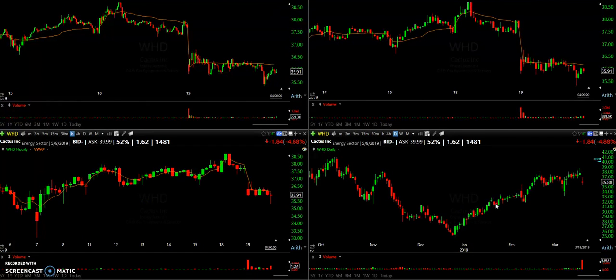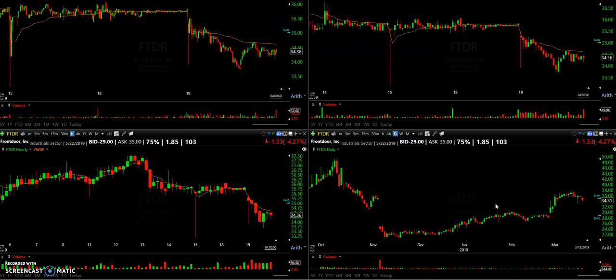WHD. This is one of the stocks that kind of fought all day long. It traded sideways, consolidated a little bit above VWAP, a little bit below VWAP. Obviously it closed on the low of the day, but this is one you've got to be careful with. It's still a slight uptrend on the daily. So if it shows us some weakness midday, we'll step in, but we're going to sit back and see how this performs at the bell.